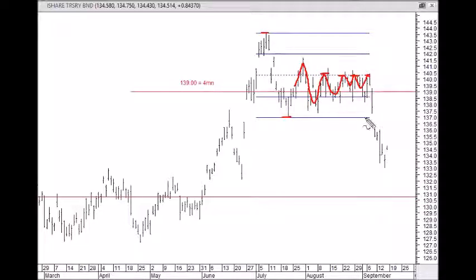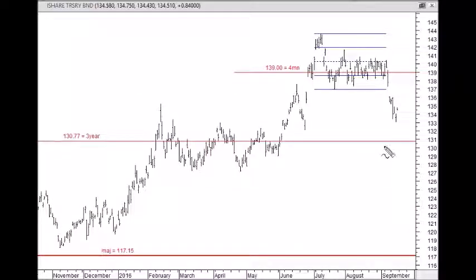It's a weak pattern. There was a lot of time here spent below that halfway point in consolidation, and we've seen a violent fall late last week and this week. Seeing a little bit of a rally today, but this is weak price location. The only really clear support is this one here at 130.77, which is the 3-year. It's likely to be more volatility going into next week, mid-week. So who knows, we may see this come into play.